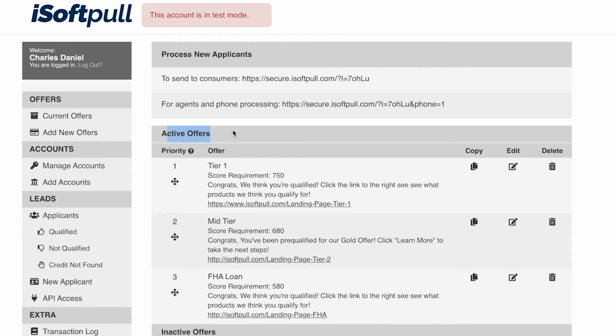And this can help you save time. That decision's made for you. When you're looking at a list of your applicants, the name of the offer will be right there on the summary page of the report, right above the FICO score. You have the result, the offer.